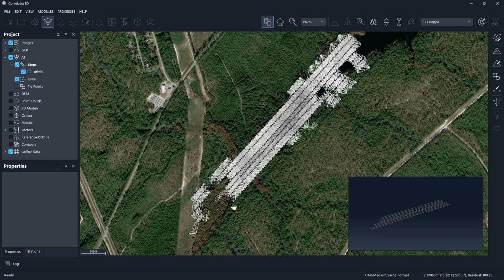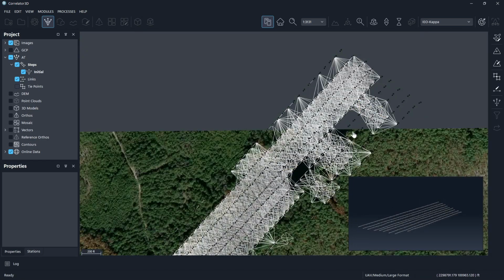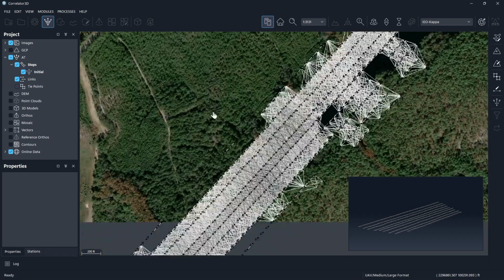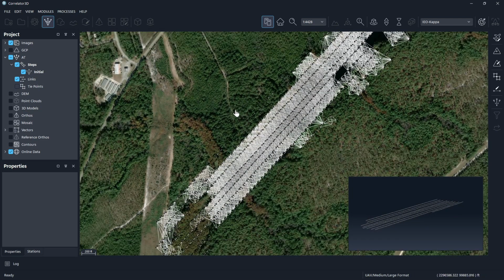And you would expect this. This is especially over dense vegetation. You can see this here, you can see it here. And you can also see a couple areas here where we're over water, where we have that issue as well. Now again, we ran the standard tie points.